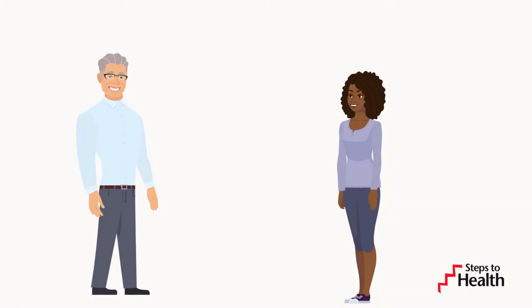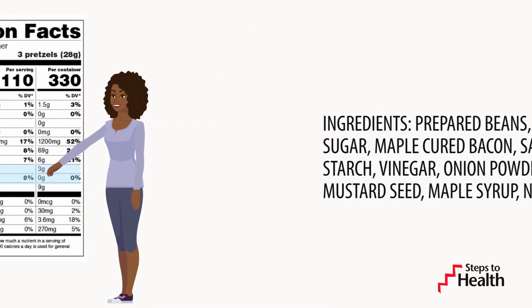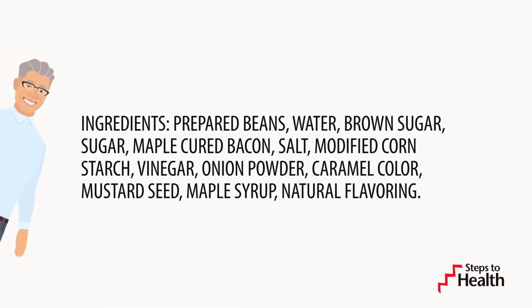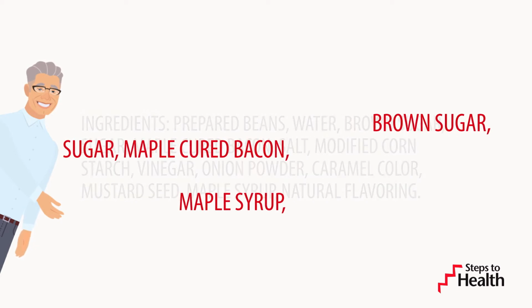The best way to know the amount of sugar a product contains is by checking out the Nutrition Facts label and the ingredients list. Ingredients are listed in the order of weight. The closer to the top sugars are on the list, the more added sugar there is in the product.